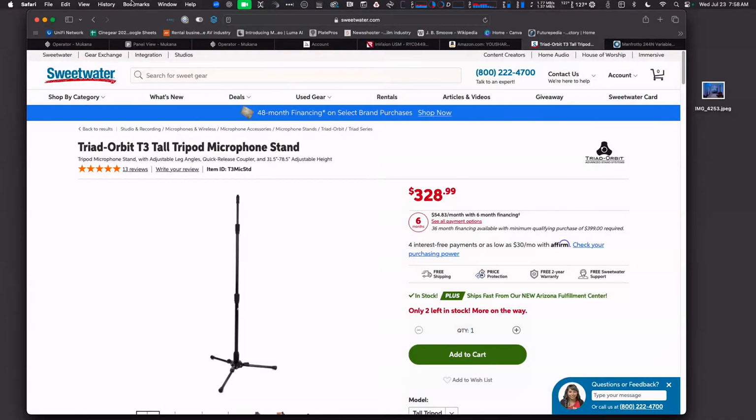And one of the things that we've used a lot for this kind of thing, especially when you said static. So if you're saying I have a static thing, I'm not moving it a lot, I'm not trying to do a fluid head, I'm not trying to do a bunch of other things, one thing to think about is the Triad-Orbit. Oops, I got the wrong thing there. Pull this up here. The Triad-Orbit.